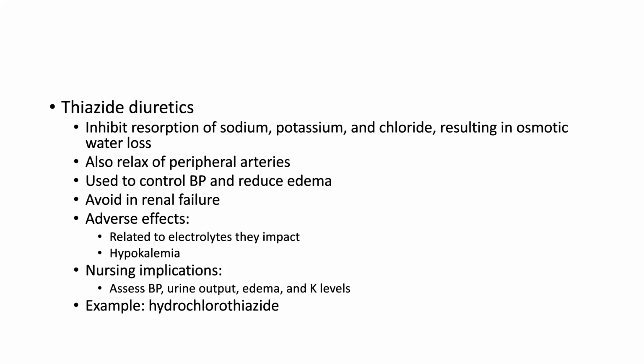These also relax peripheral arteries, so it reduces peripheral vascular resistance. These should be avoided in renal failure, and their adverse effects are related to the electrolytes that they impact. So watch out for the sodium, the potassium, and the chloride, but especially the potassium. These can waste those also.